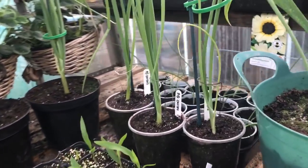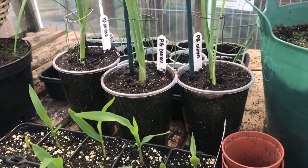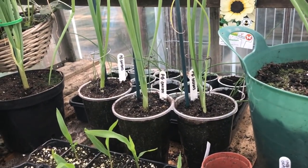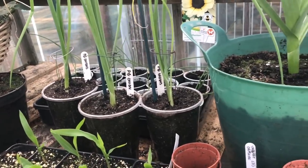I've still got these Peter Glazebrook onions. I'm going to try and get these going and keep them going as long as possible, and probably use these as seed next time round.